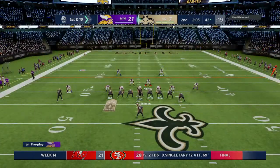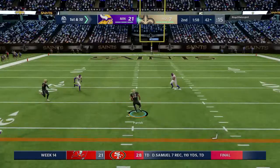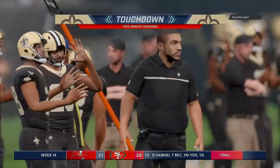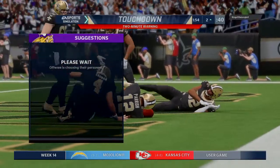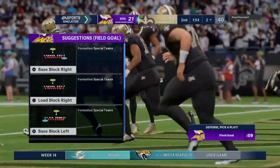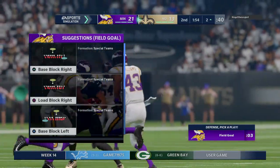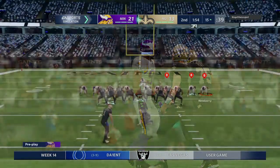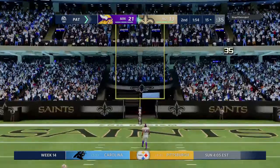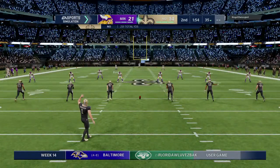From Viking territory now, they'll come up 1st and 10 at the 42-yard line. They'll look to throw. Oh, he's got that wide open, complete. And he'll take it into the end zone for the Saints touchdown. Justin Rohrwasser now for the PAT. It's up and good. This becomes a 21-14 ball game now. That's the score. Vikings 21, Saints 14.